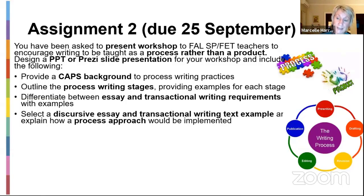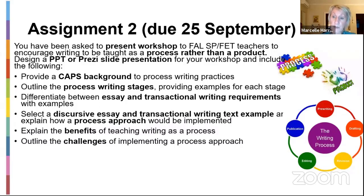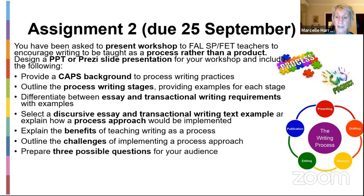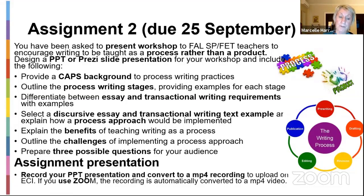Then you're going to have to take a discursive essay and some piece of transactional writing, maybe a dialogue, maybe an email. And then you can explain how you're going to apply a process approach to writing those types of writing. And finally, you can sort of end your presentation off by saying what the benefits are for teaching writing as a process rather than as a product. And then you're going to outline the challenges for implementing this kind of practice. Then you're going to ask your audience 3 questions. So you're going to have to put your 3 questions on one of your slides. How are you going to present this? You're going to have to record your PowerPoint presentation. And once you've done that, you're going to convert to an MP4 recording.